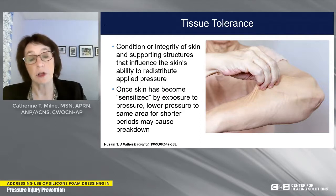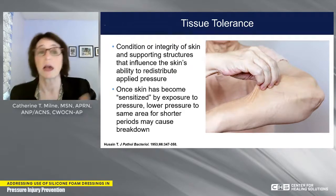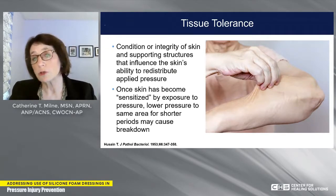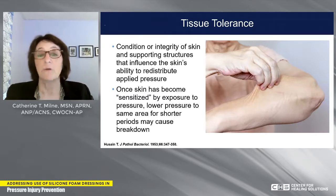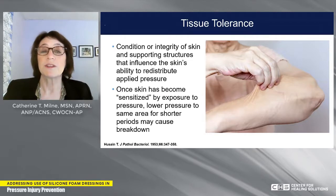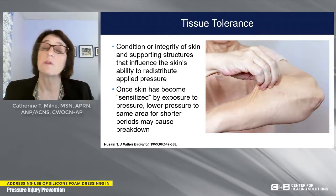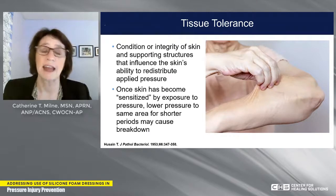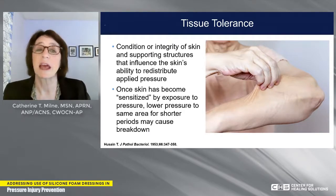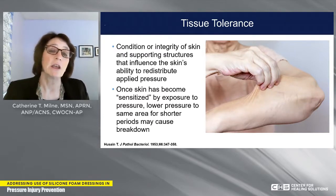And so that's really important too, because if you think about all of our patients and how we turn them side to side to side, all we're doing is giving them the same amount of pressure, but we've already sensitized them. So that's why we're seeing some patients that we've turned, we've done this, we've done that, and they're still having a problem. And that's because their tissue tolerance has been sensitized.